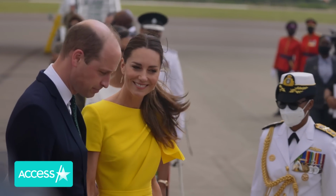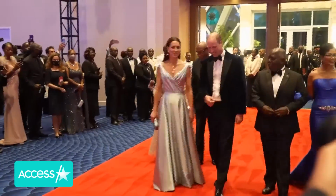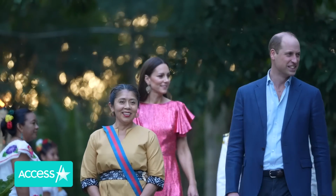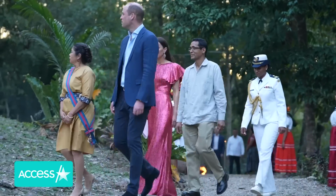Back in March, Kate showed off a wide range of looks in her and Prince William's royal tour of the Caribbean, including a few show-stopping dresses. Gorgeous gowns are just one of the signature looks in her arsenal. Last year, HRH: So Many Thoughts on Royal Style author Elizabeth Holmes gave Access Hollywood a breakdown of Kate's go-to pieces.